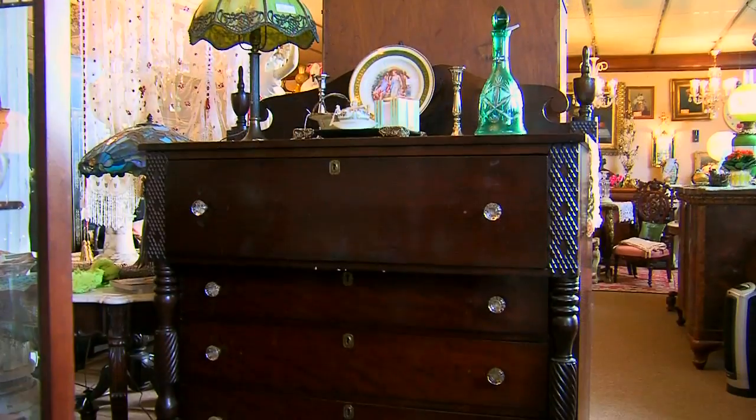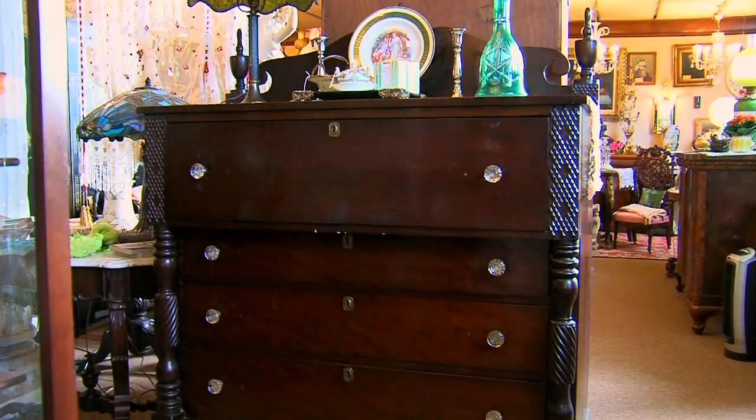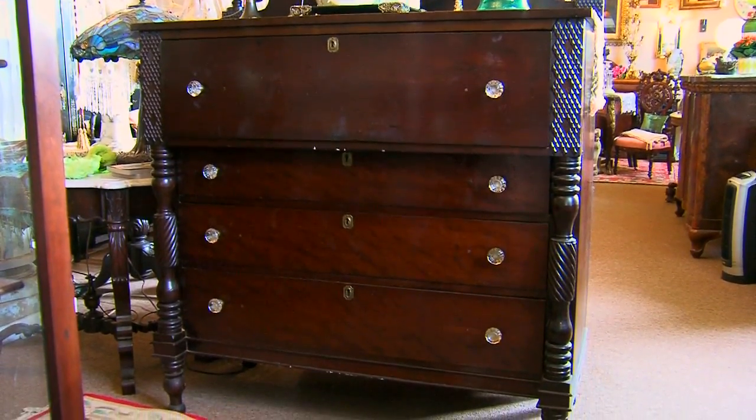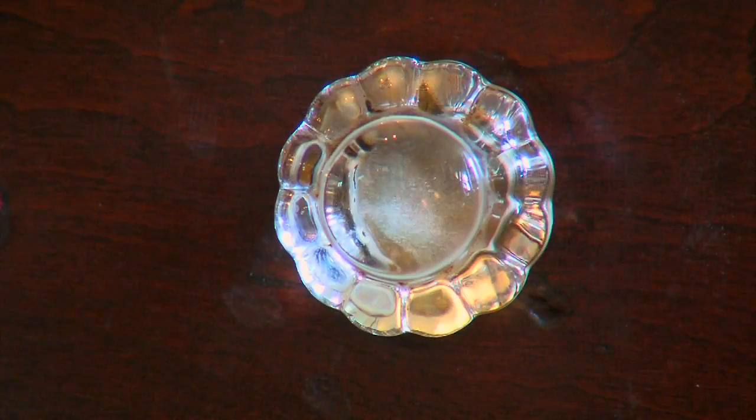And you have a third item too. We have two more items. We have a Sheridan chest of drawers, which is a fairly large chest, kind of a transitional piece between the Sheridan and American Empire movement. It has nice turnings on the side, and it's a large piece, but very elegant. Even though it's large, the proportions are good.